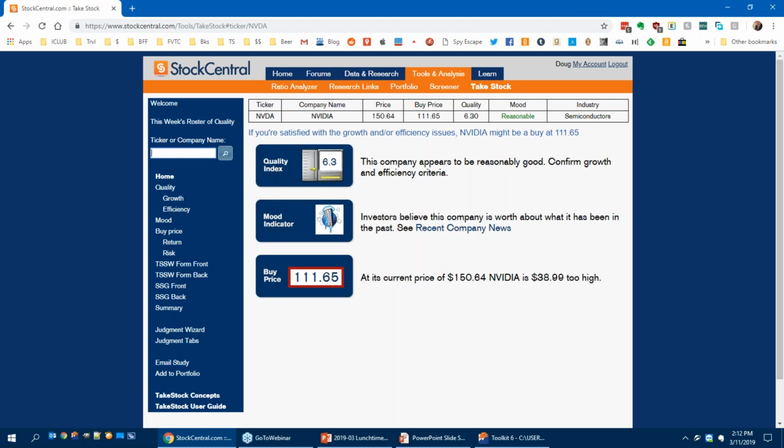The problem is that in the last few years, many companies have been very expensive, and that has caused quite a bit of difficulty in finding reasonably priced companies according to Better Investing rules, according to the company's own historical ranges of high and low PE ratios. And so it's typical that you'll come up with a quality index of 6.3. And again, that's very strong. We like to see anything above 3.4 or better on a scale of 0 to 10 is a good quality index. So 6.3 is very good. The mood indicator, investors believe this company is worth about what it's been worth in the past. So in other words, the mood indicator appears to be fairly reasonable, but the current price appears to be about $38.99 too high at $111.